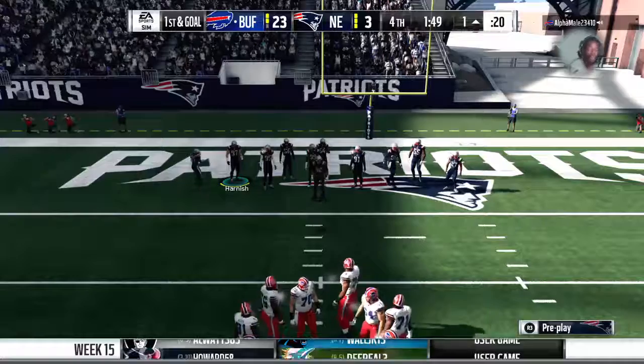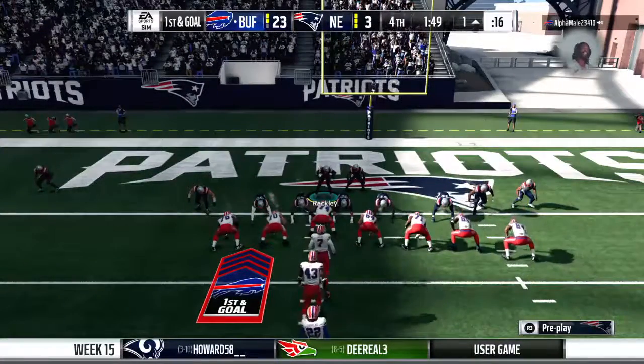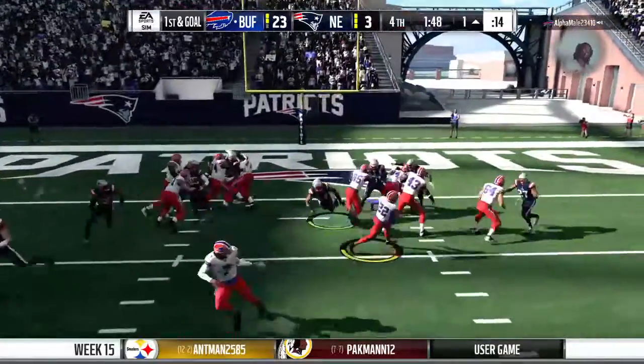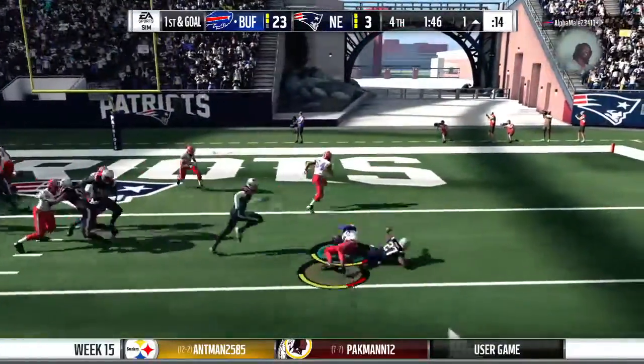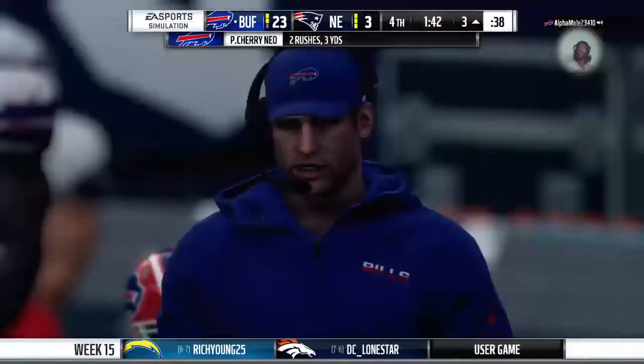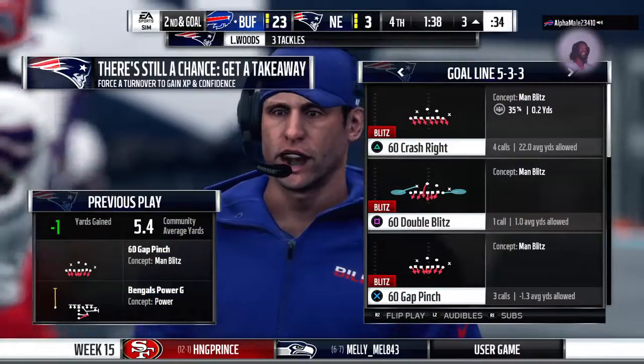And here we go on first and goal. They come out here in the eye. Now they try the right side here. And this will result in him losing yardage back to the 3. That's going to go as a loss of a yard, and it'll be second down.